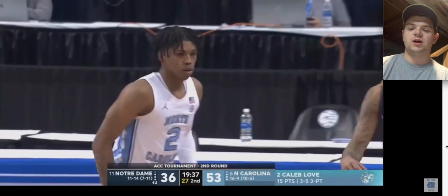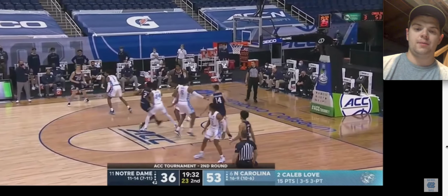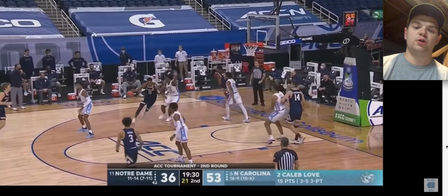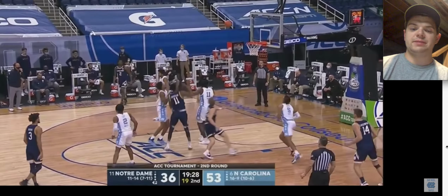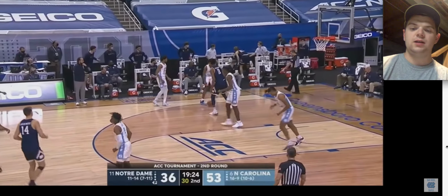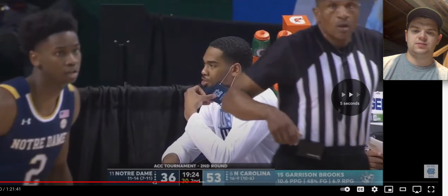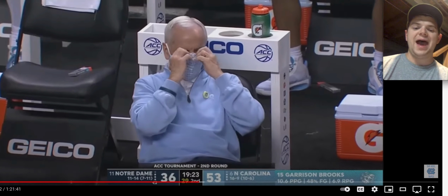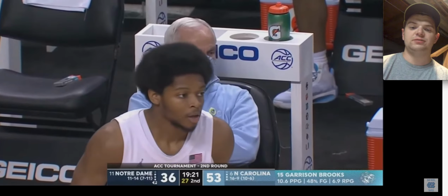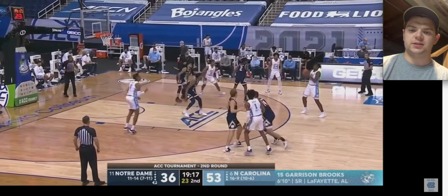And remember, the passing with him is one of the more underrated things about him. Only averaged around an assist and a half per game. But in this game, he had 6 assists right there. Decent contest on Juwan Durham's hook shot. And it looks like somebody on North Carolina stepped on the sideline. But the passing is one of the most underrated things that I've seen. It never really is talked about for some reason. And it should be because it's really impressive.